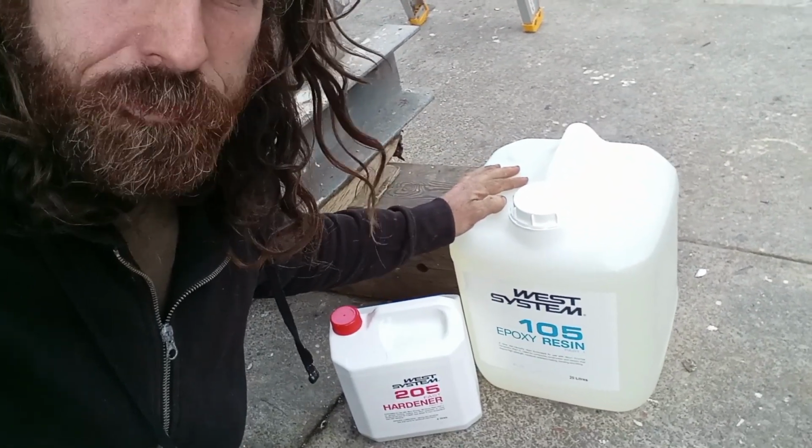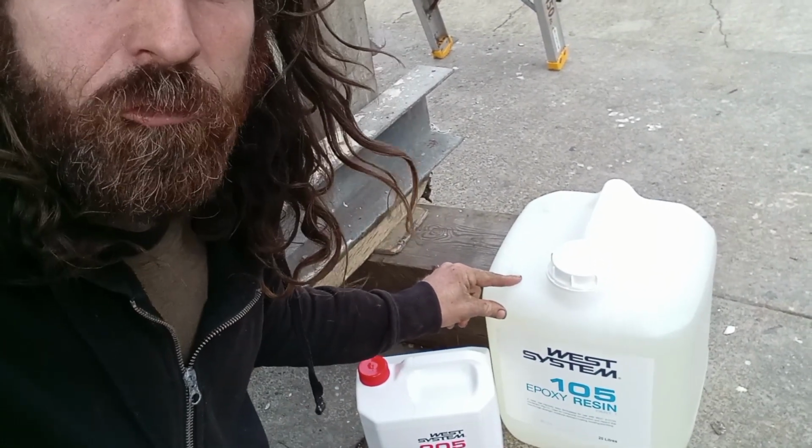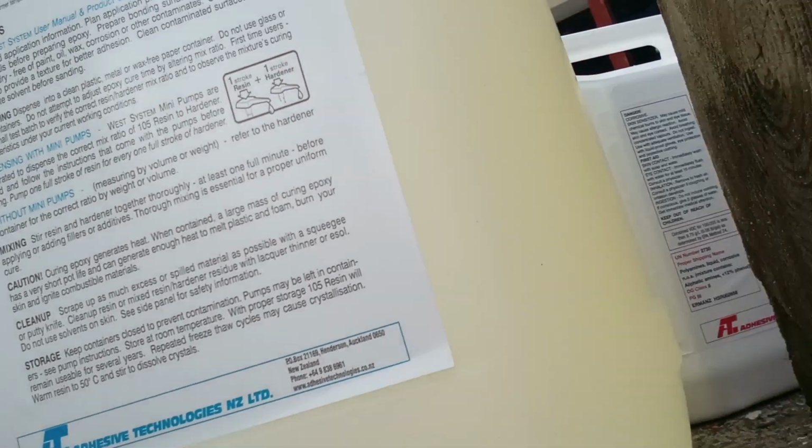Just bought a fresh pack, 24 litres of epoxy, $682. Bought direct from the manufacturer, the local manufacturer, Adhesives Technology Limited. They make the epoxy under license from the system. So at this price, it works out $28 per litre, $20 New Zealand per litre, including sales tax, which on the 33mm pump system is 85 cents per pump.